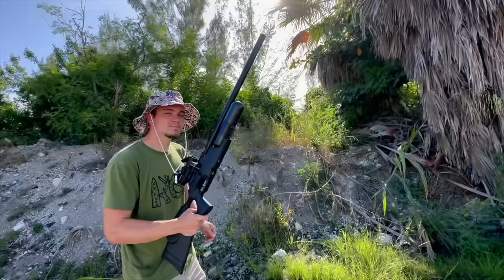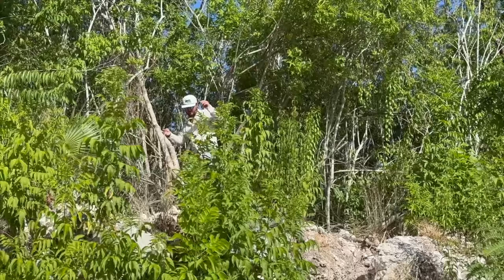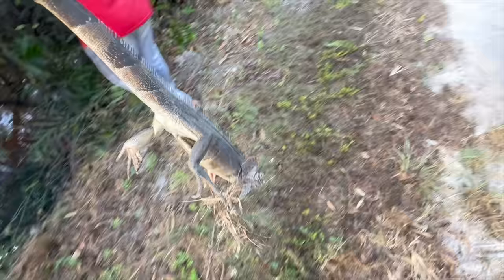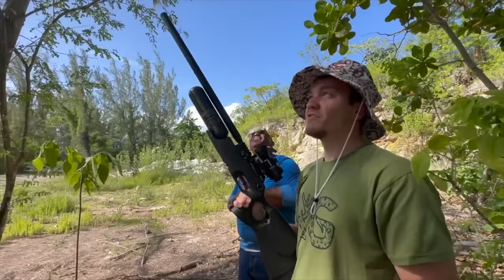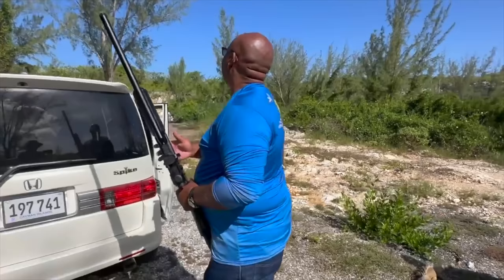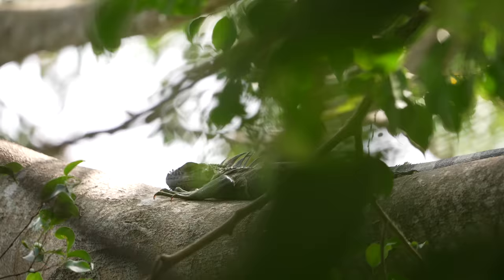How quiet this thing is. I know, it's awesome. As you see us shooting these iguanas, one thing you may notice is that we're using an air gun. And that's because the Cayman Islands is a completely different country, and guns aren't really allowed, even for hunting. For Eddie to get this air gun, he had to get a special permit, which is super hard to get, which is one reason why all these things are out of control.